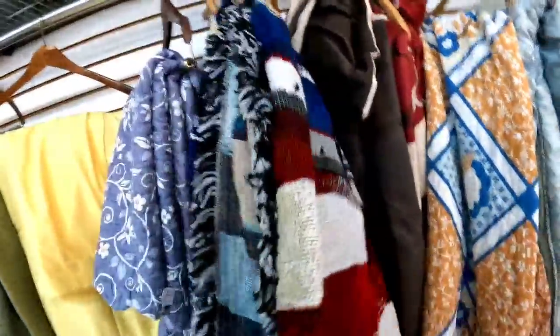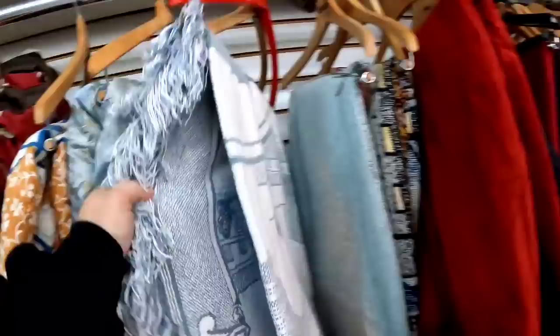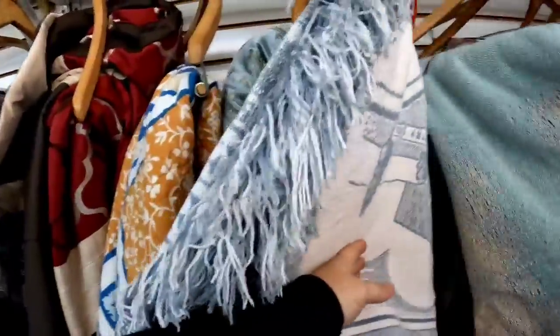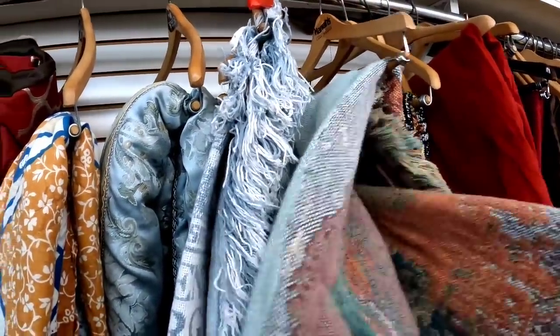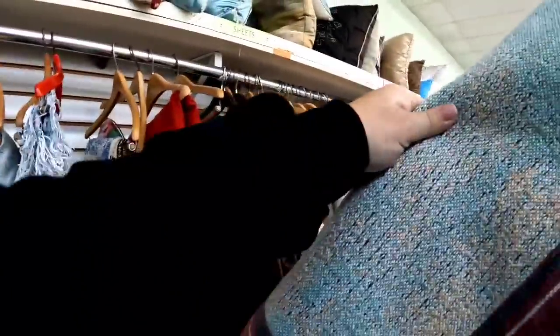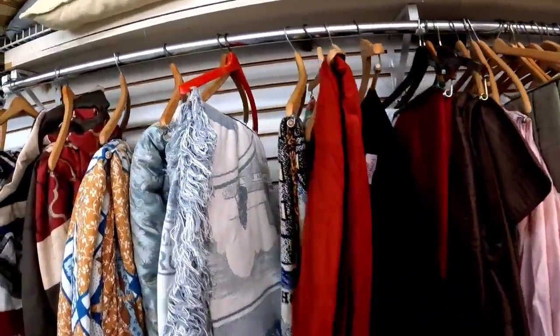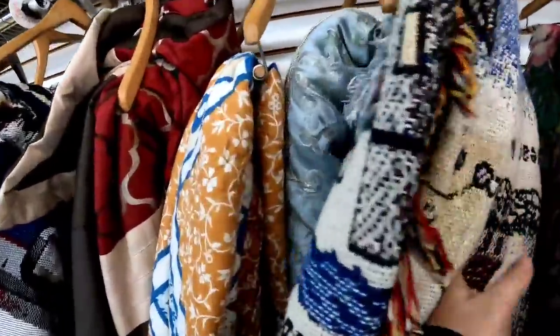This is a Rusty Wallace throw, probably about a $20, $25 throw, but I feel like that's a little too much. And then this one had quite a bit of piling on it, or pilling, however you say it. But this one looked really Southwestern, and I found the tag, and this one was Goodwin Weavers. When I opened that one up, it was teepees and Native American, and it is absolutely gorgeous. So that one ended up being $5. So it was actually only $2.50, and that was a good buy.